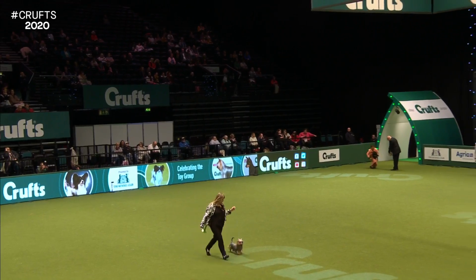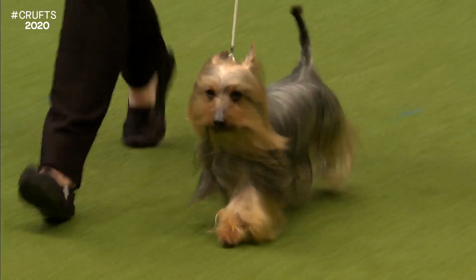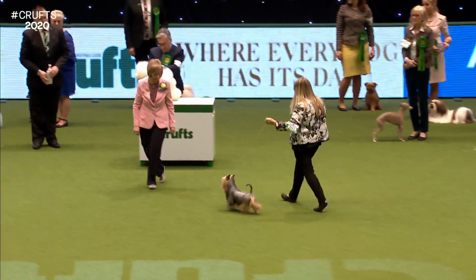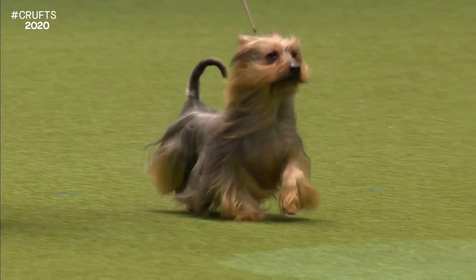It's hard to understand why they're the least numerous. Only 14 of them judged here at Crufts. Nice level top line on the move, and those gorgeous little V-shaped ears being worked hard. And that coat in such good condition, it's literally gleaming under the lights here. Looks beautiful. Australian Silky, number 2942.